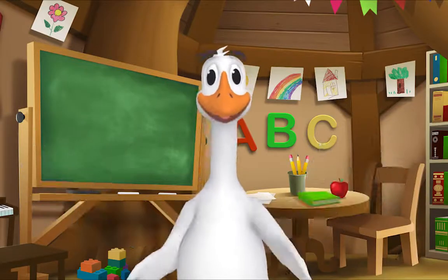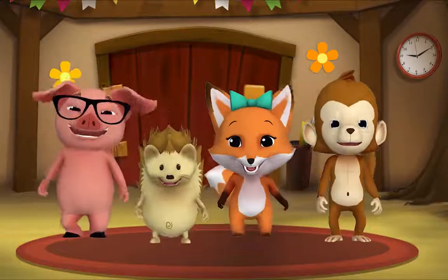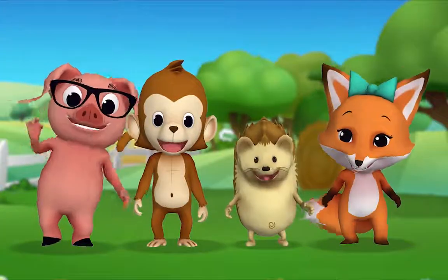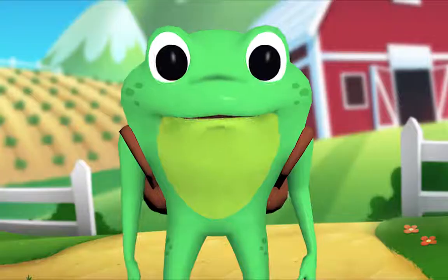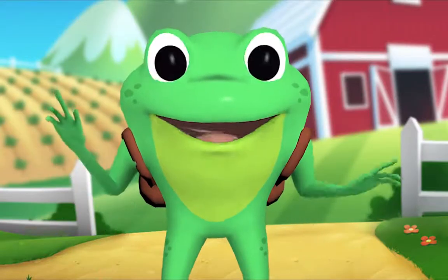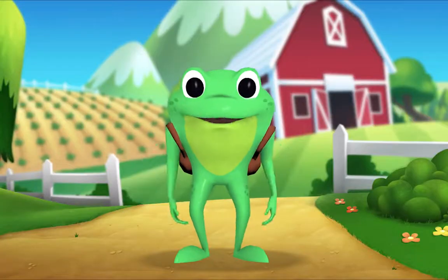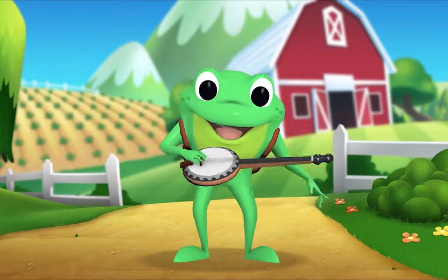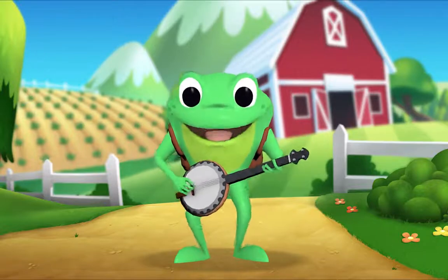Kids, it's time for a sing-along with Mr. Frog. Yay! Remember to say hello when you see him. Hello, kids! Hello, Mr. Frog! Why are we meeting at the farm? That's a good question. Today's song is called Old MacDonald Had a Farm. Now, who remembers what this is called? A banjo! That's right! I'll sing first, and then you can join in.